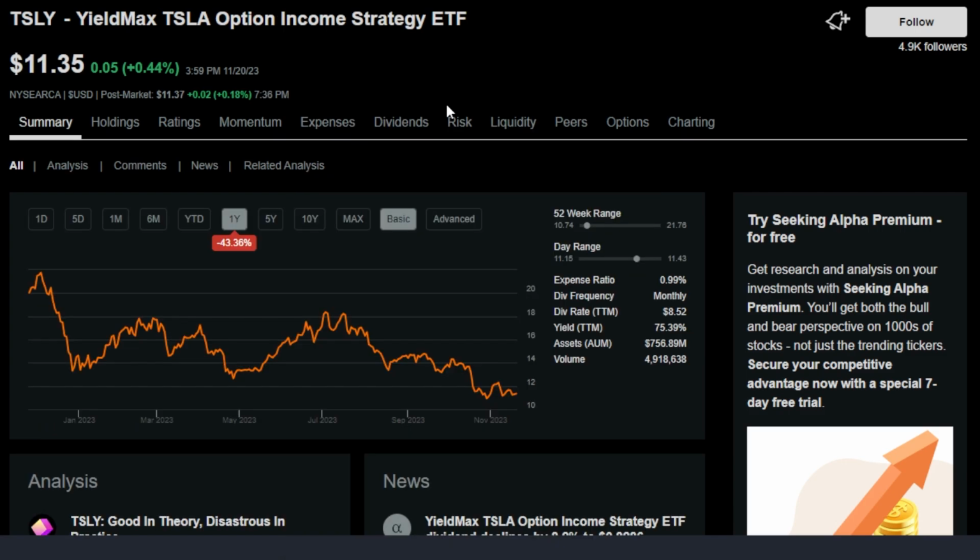Another super high yielding ETF that an investor could in theory buy into, if they had a relatively small budget to work with but still wanted to generate a massive amount of dividends pretty much from day one, is TSLY, the YieldMax Tesla Option Income Strategy ETF.